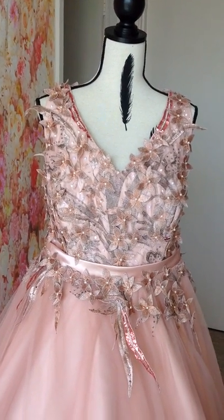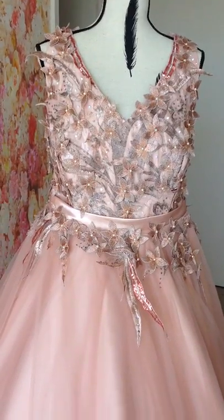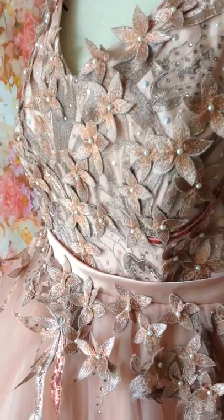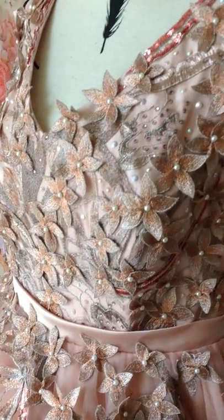Now, where are we? There we go. There's a bit better of the bodice there for you. And we'll just go around to the side. As we can see, the dusky pink ribbon makes a beautiful touch.